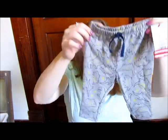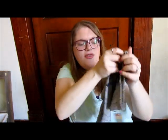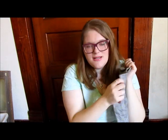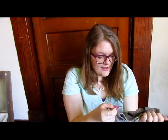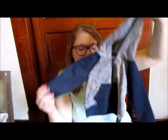Then we got some dinosaur pants. They have different dinosaurs all over, and they're gray with some yellow detailing around the dinosaurs. Sweatpants, I love it. And again, $4.99, got it for $2.48. And then there's this matching jacket that goes with those sweatpants. Oh my goodness, I just can't. I think this is just such an adorable jacket. This was originally $6.99, and I got it for $3.48.